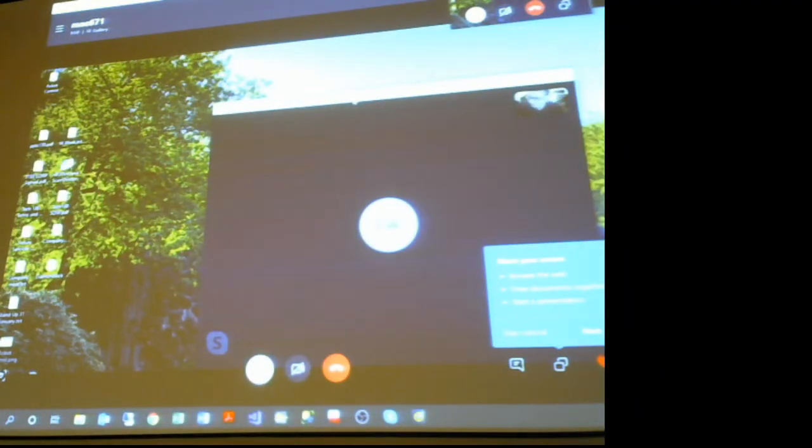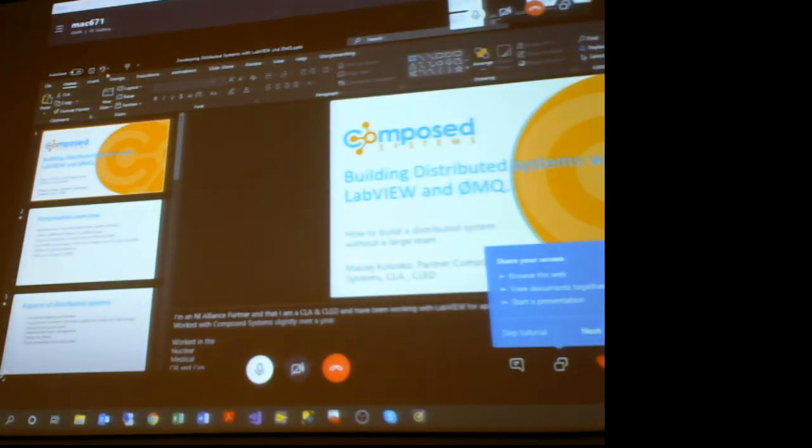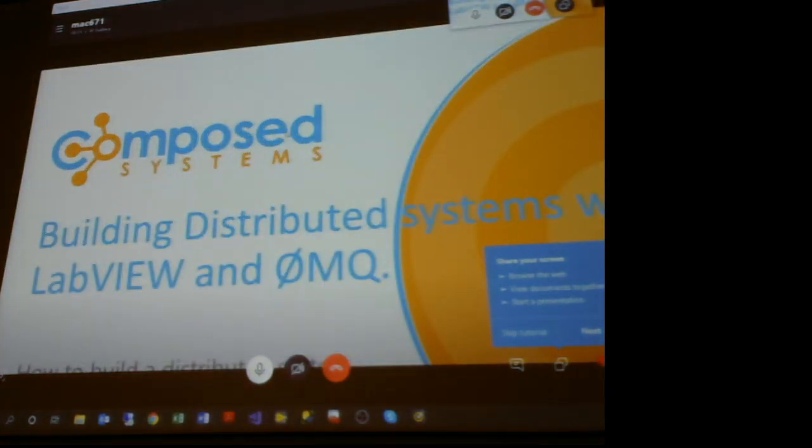Okay. Hi, my name is Maciej Kolosko. I am going to be presenting on ZeroMQ. All right, so let me just swap the display settings. Who am I? I'm a partner at Compose Systems. You might have heard of us. We're a long-time alliance partner with National Instruments, and basically we do consulting work, mostly in LabVIEW, but in other programming languages as well.